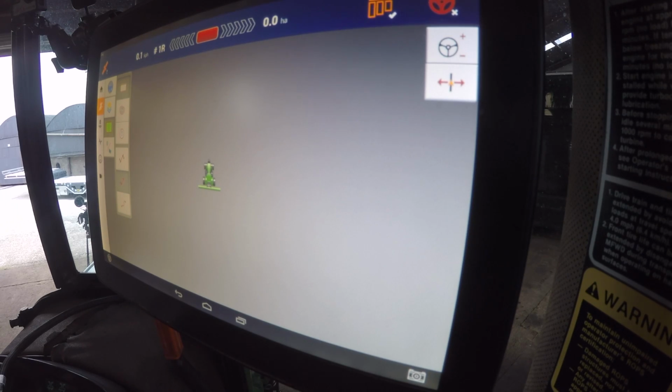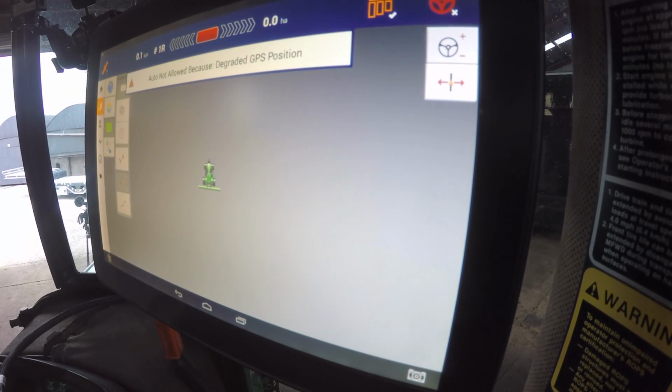Just a couple of quick things. Your top right hand side there, you've got a raised steering wheel. When you have a line created, you can press that to engage the steering. So it starts. I know it won't, but yeah, that's what engages steering.